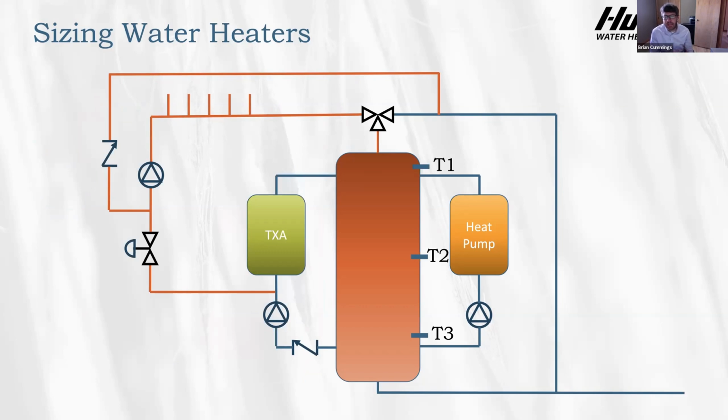And a TXA is an instantaneous water heater. It has a flow meter in it. And the A at the end for us means that it's ASME rated. So now, again, we have our ASME ratings throughout the entire system. And so it's an electric heater. What it can do is modulate from 0% to 100%.